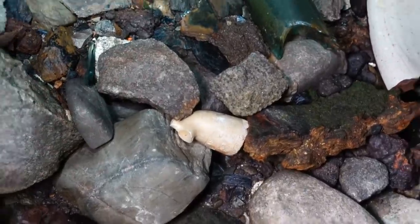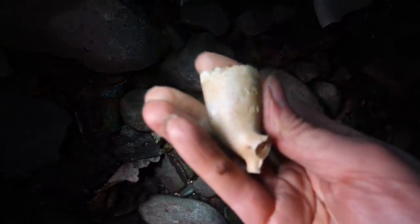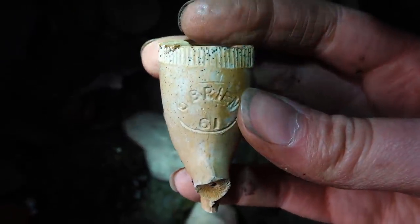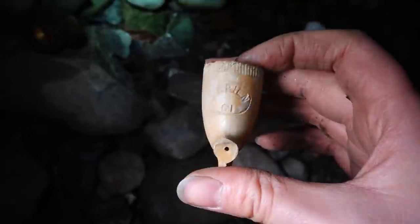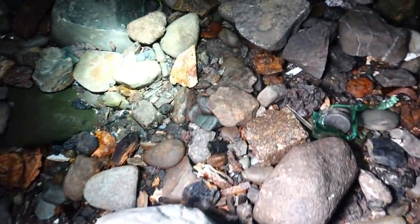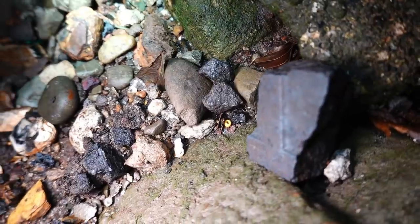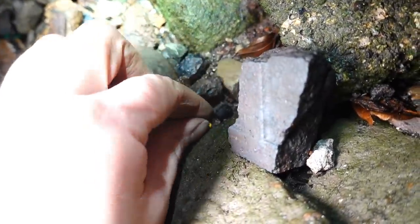Just found myself a nice pipe bowl down here. Oh, it has something on it. It's a nice chunky one. Breen? I think that's breen. Cool. And up here, what's that? I spy a bottle stop. And a tiny but very pretty little yellow bead down here.